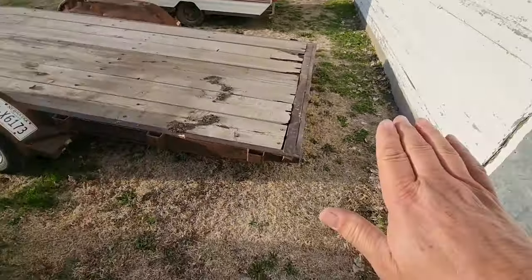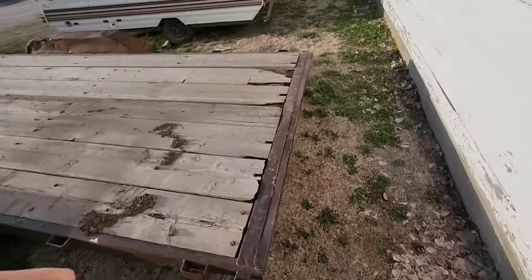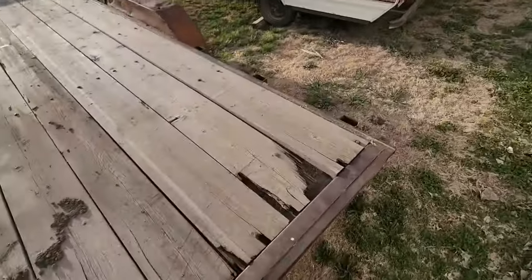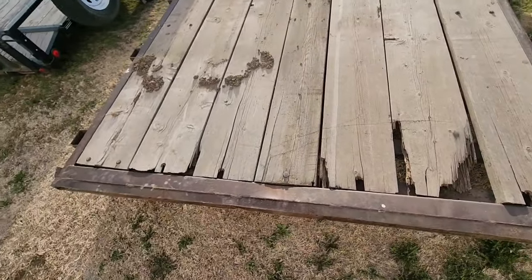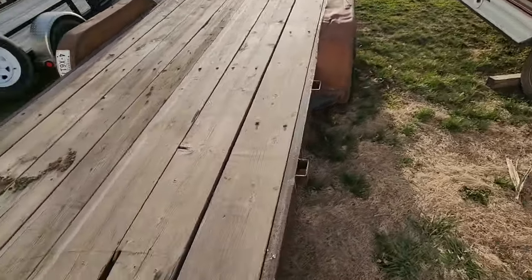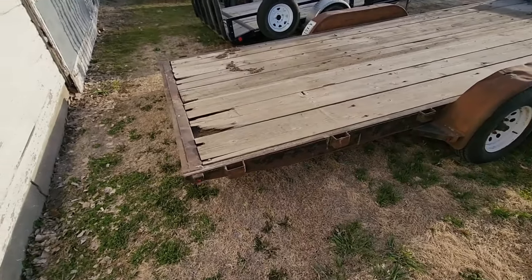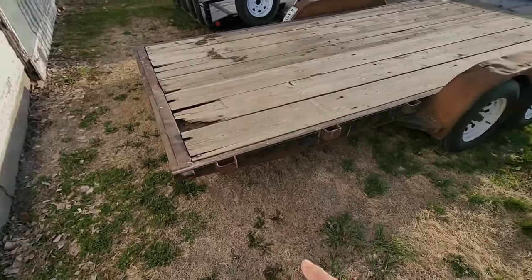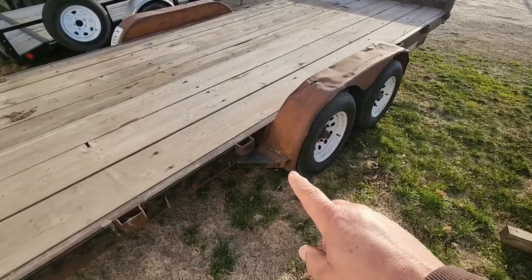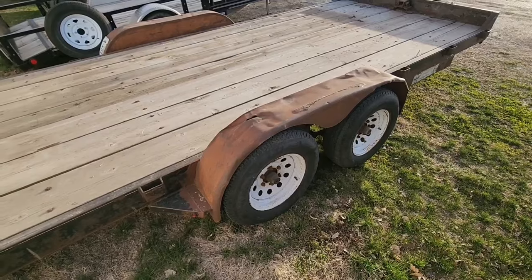When it's tilted, this bed would drop all the way down to the ground so you could drive up on it. Got some wood damage, but that's not a big deal. You can replace boards a lot cheaper than metal. Got the LED lights on it, so it's not that old.